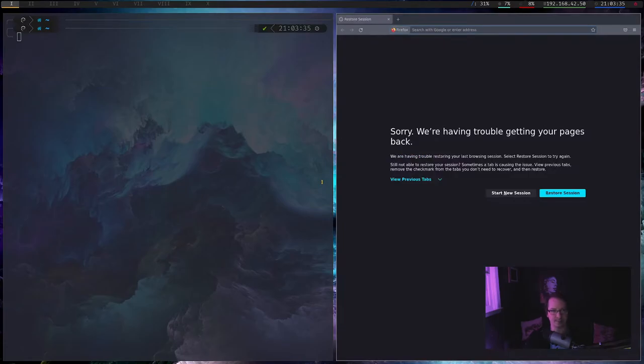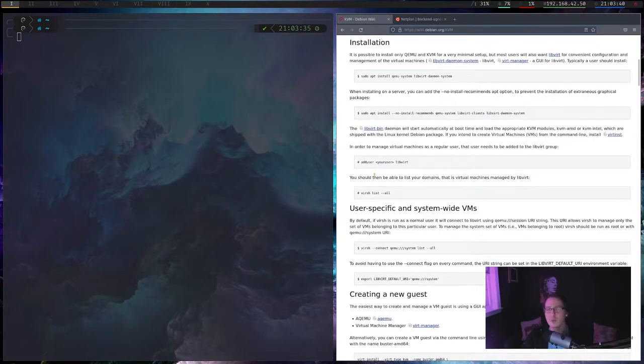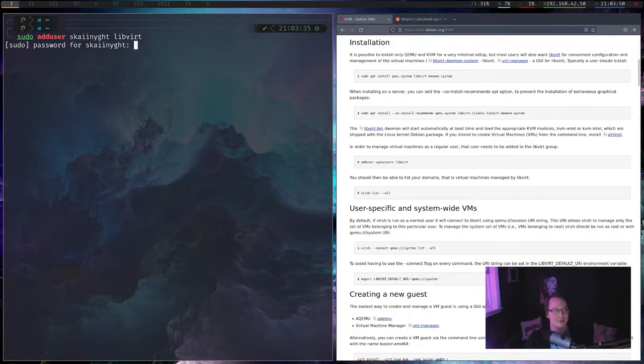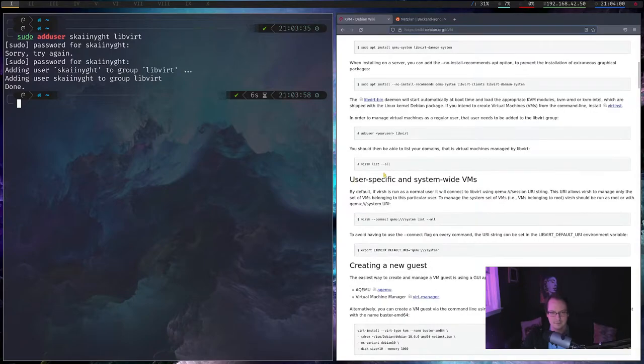So where were we? Yes, please restore those sessions. So we don't need that anymore. Now we're going to want to add our username to the libvirt group. So sudo adduser skynight libvirt. There we go. And then you can run virsh list --all to see all of the current domains that you have active on your computer, or inactive for that matter. We don't have any right now because we literally just installed this. We can run it, and it'll say there's nothing there. See, nothing there.